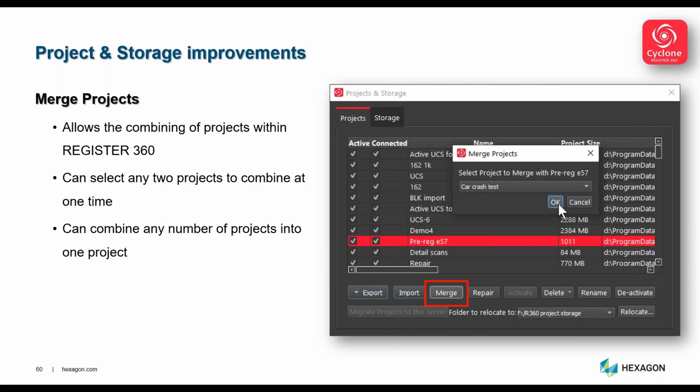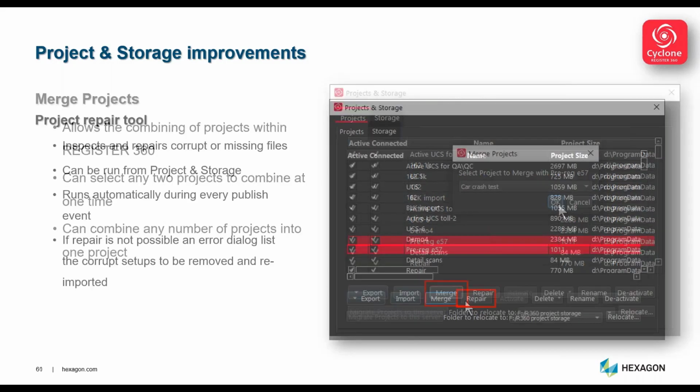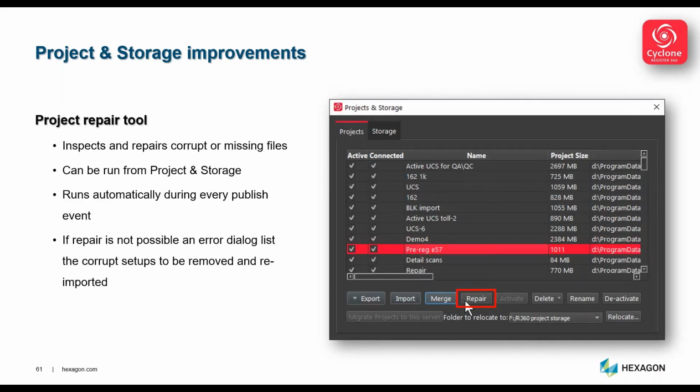But you can only merge two at any one time. So you can just merge two and then just keep building on that. Obviously bearing in mind the limits that we talked about regarding the 2000 setups, but it's certainly a step in the right direction for people who want to bring either multi-days or multi-phases together into one project. So I love that.